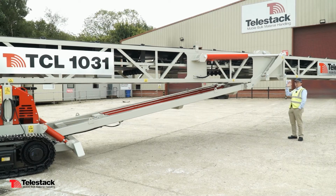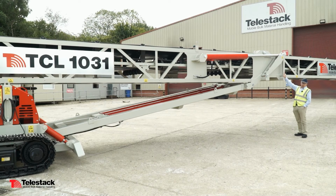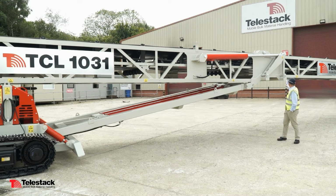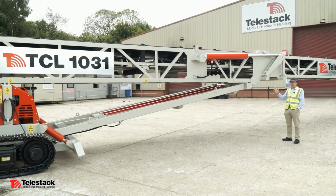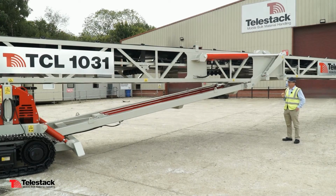If we focus on the side profile of the conveyor, it's the heaviest duty stacking conveyor on the market. We've got a hydraulic top fold, so you can see that we've got a hydraulic cylinder here which flips this section over whenever we want to take this machine into a transport position. So that makes the machine more compact for moving.